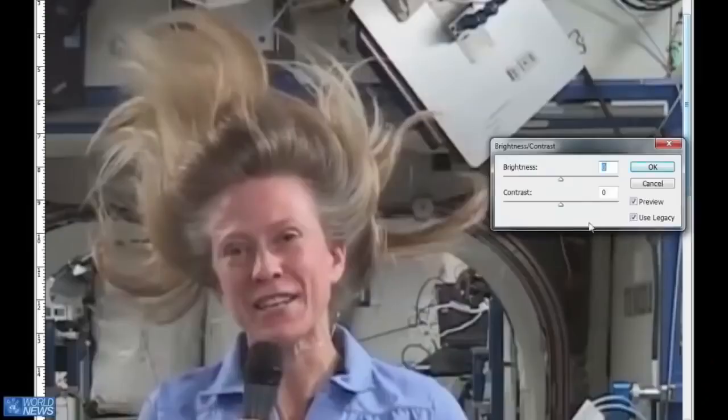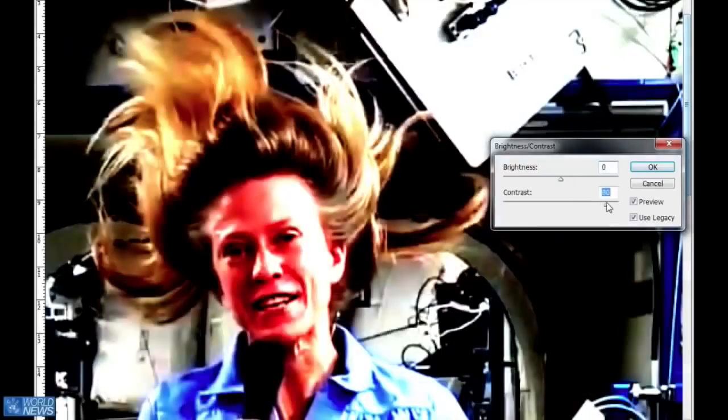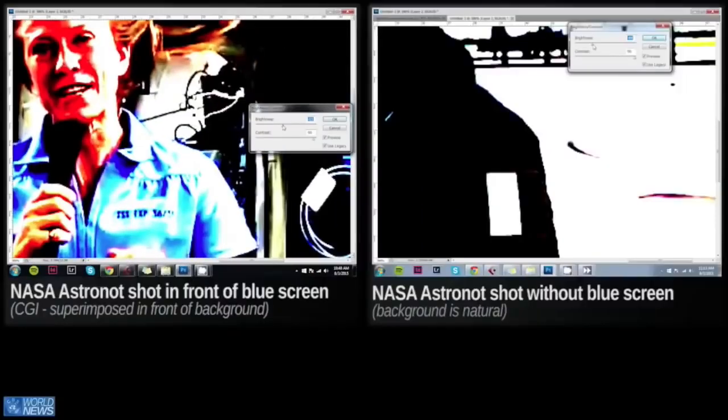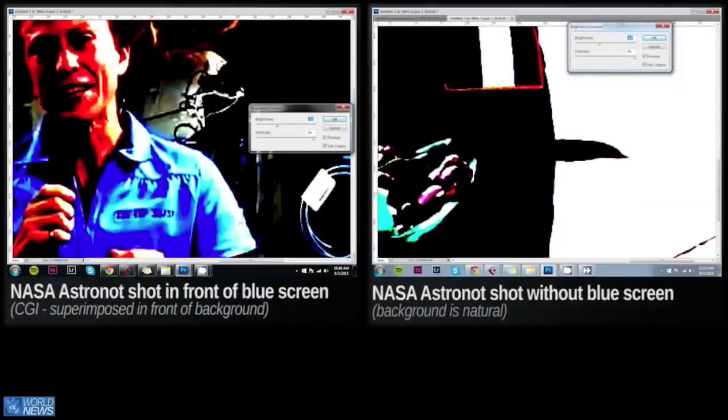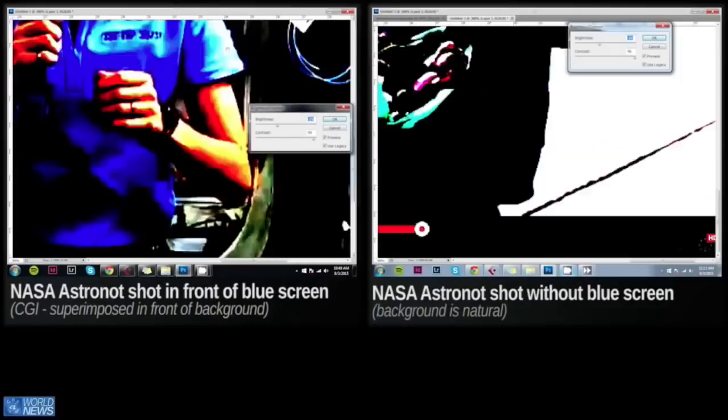ISS footage, I did a test. Now, I had no idea what the result was going to be, but it turned out that it did indeed look like NASA was faking their ISS footage. As you can see here, the people in the foreground should have a nice consistent fade out to the background, but you see around the shirts, the blue shirts, the edges aren't properly defined as they should be, and that's because they're filming in front of a blue screen, which is pretty stupid, filming a blue shirt in front of a blue screen.